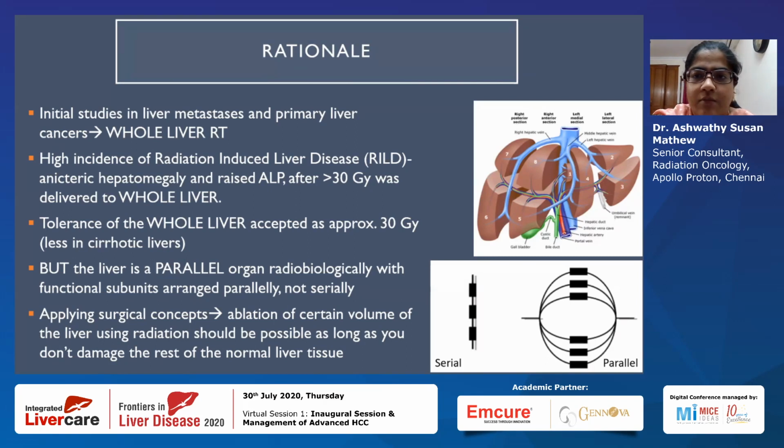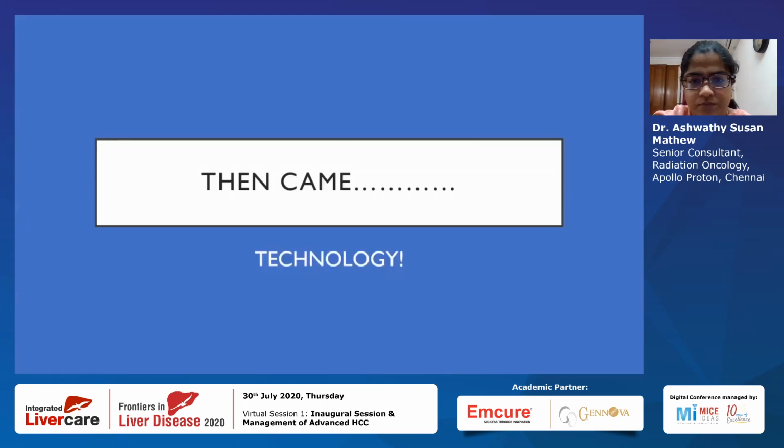But applying surgical principles to the liver anatomy, the liver is a parallel organ radiobiologically as well, with functional subunits which are arranged parallelly and not serially. So ablation of a certain volume of the liver using radiation should be possible as long as you don't damage the rest of the normal liver tissue. In the 2000s, as I mentioned, then came the technology which made this possible.